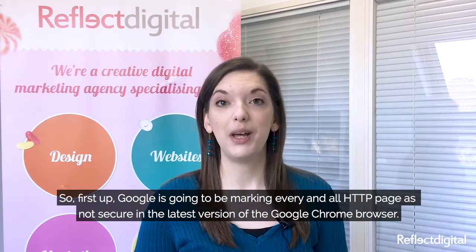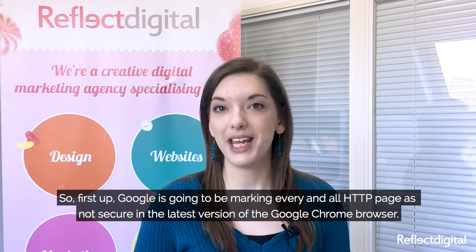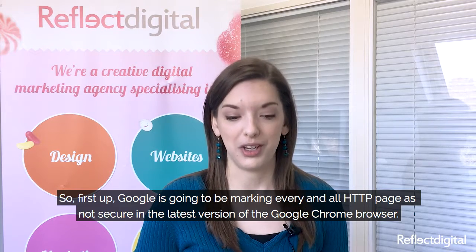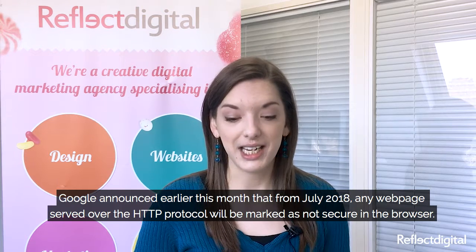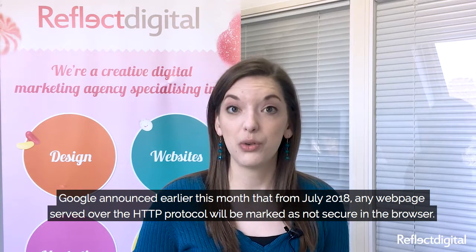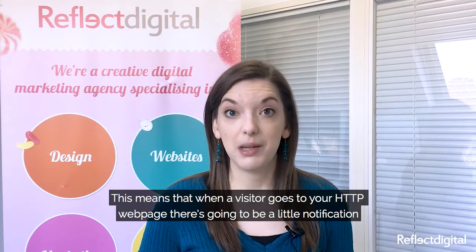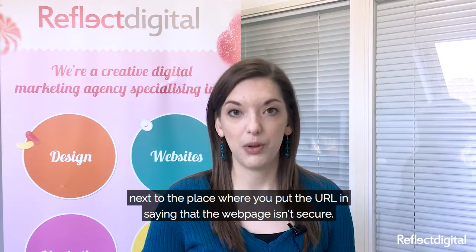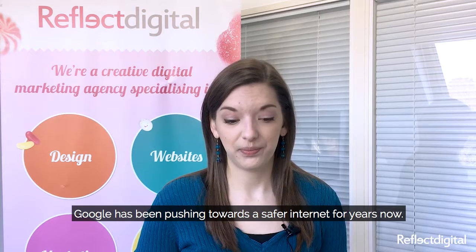So first up, Google is going to be marking every and all HTTP page as not secure in the latest version of the Google Chrome browser. Google announced earlier this month that from July 2018, any web page served over the HTTP protocol will be marked as not secure in the browser. This means that when a visitor goes to your HTTP web page, there's going to be a little notification next to the place where you put the URL in, saying that the web page isn't secure.